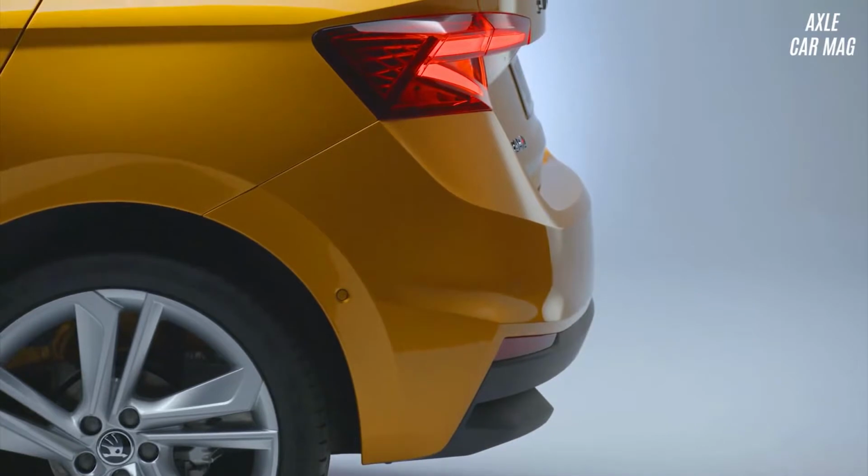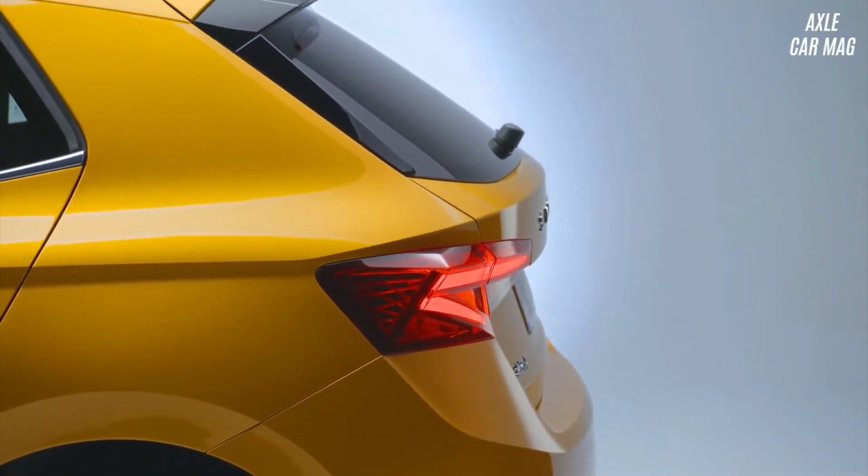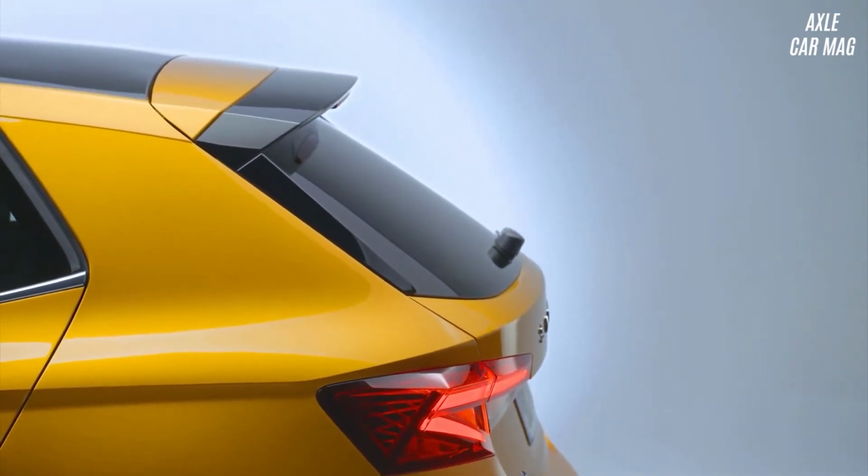That is to say, it is a good thing. However, because this is a Skoda, it is comfy, functional, and reasonable. You're all familiar with the procedure by now.